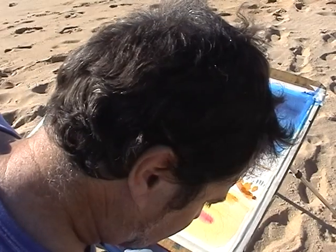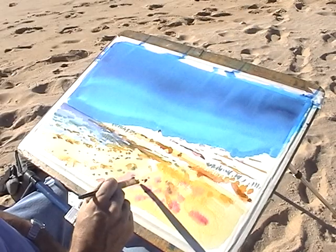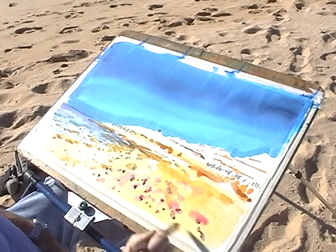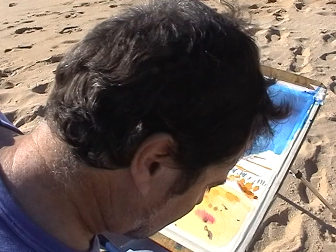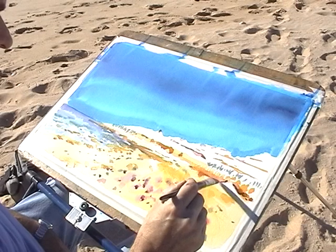Now a bit of deep purple to start to pick out these footprints in the sand, the purple against the yellow. You see how that nice rose that I put in earlier now becomes lighter with these footprints going in. Some darker purple down there as well. Let's really throw these strong shadows out because we've got this strong sunlight against the dark this morning.